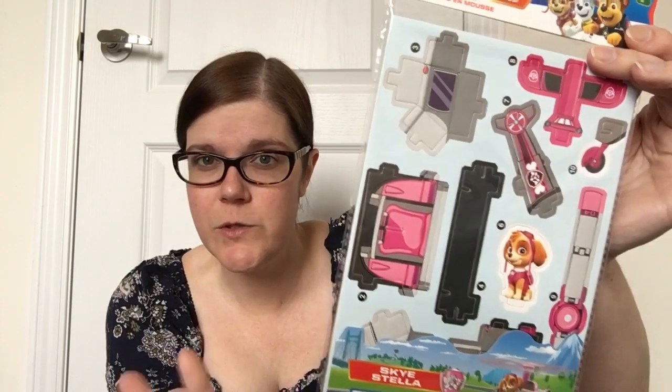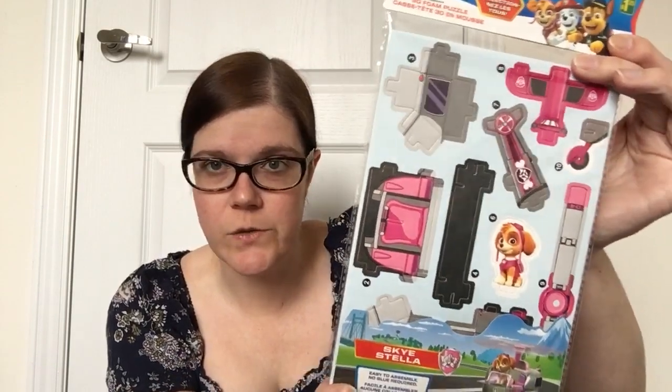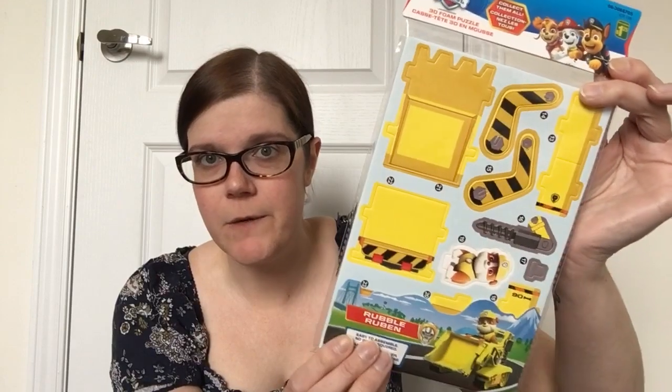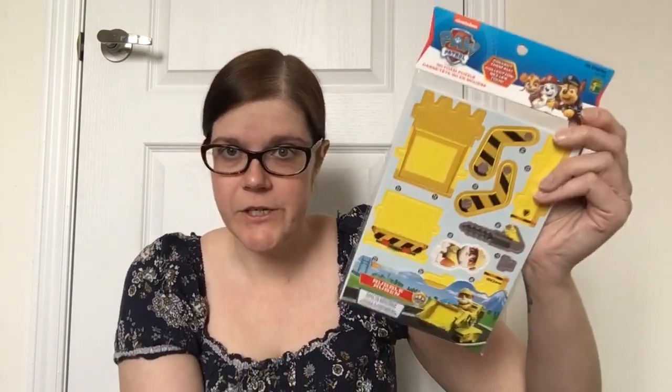They have the instructions on the back, and you can get pretty much every character from Paw Patrol. They were only $1.25 a piece, but I did only pick up 2 for now just to make sure she actually enjoys doing them. So I did get her Sky, and then I got her Rubble as well. So I'll probably pull these out this next week while they're here with me and see what she thinks about them. She might need a little bit of help because she is only 3.5, but they do say 3+, so we'll see how it goes.